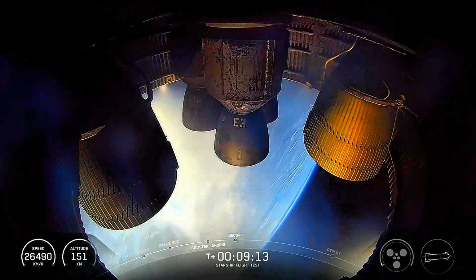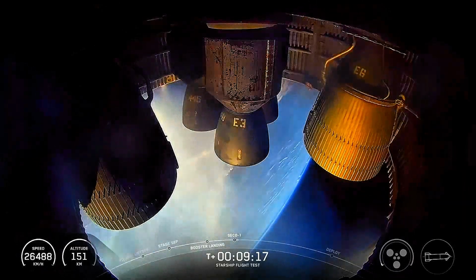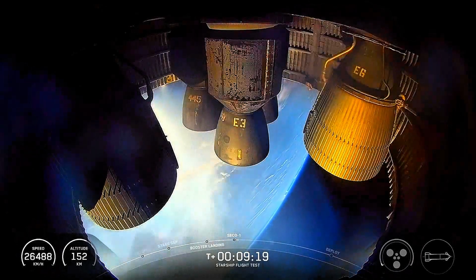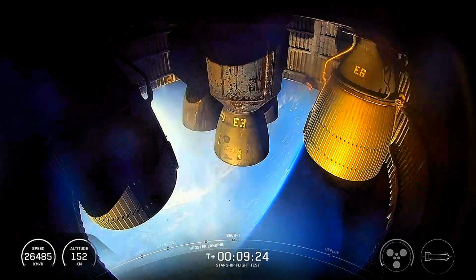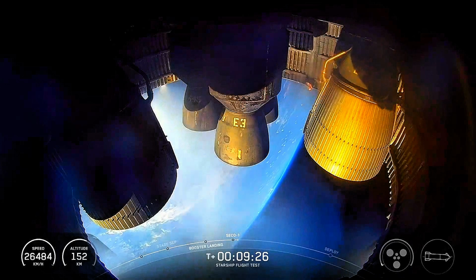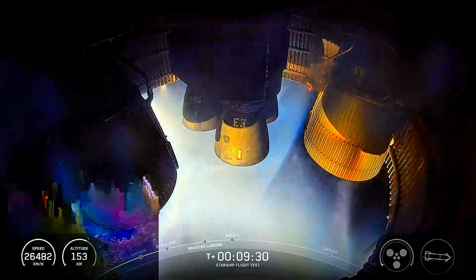Ship engine nominal cutoff, insertion. The three most beautiful words in the English language. And great call out that we had nominal insertion. An incredible flight test so far today.